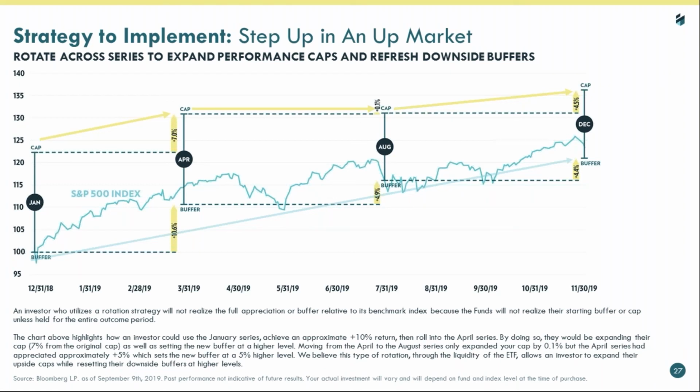That means that if your buffer is now at 122, you have, say, in this case, a 9% buffer on a $122 cost basis as opposed to a $100 cost basis. And you've also expanded your upside cap. So this is one way that we've seen advisors implement these ETFs into their practice.